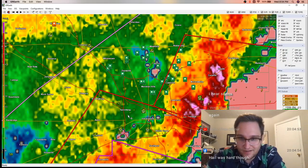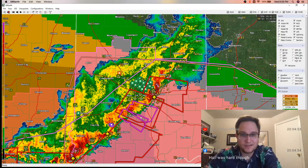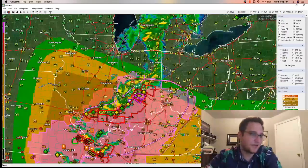Hail was hard though. So you got that wind-driven, hard, possibly sub-severe hail blowing through the area. So I would not be shocked, even if this was sub-severe hail, that it would ding some soft metals and maybe mess up some siding and whatnot. So wouldn't shock me if that were the case.